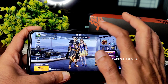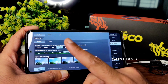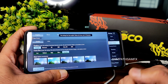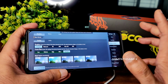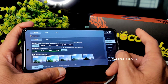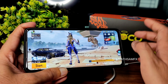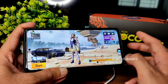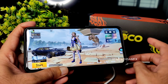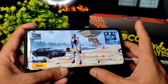If I go into graphics settings, you can see I kept smooth plus extreme and HDR and extreme. Just yesterday I was trying out whether it will get warm or not. Yes, it is getting warm when I play in HDR and extreme, but if you play in smooth plus extreme, it is not going to get warm. And this is how the game is. I can definitely say, if you want to play BGMI or even Call of Duty or any battleground mobile gameplay, then it is going to be a very good experience. You can say 90 fps is not supported.